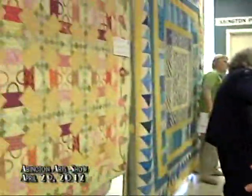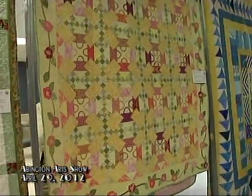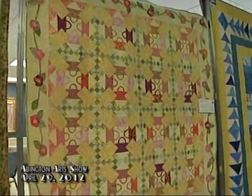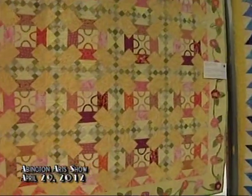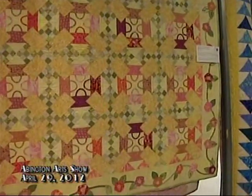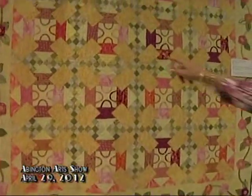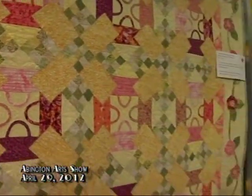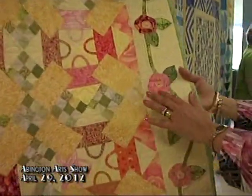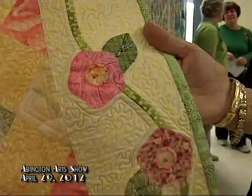The basket quilt is Joanne Donovan. She's from Abington also. And Joanne is very prolific. She makes one quilt after another, but she tends to give them away too. So I thought this was a beautiful coloration in this quilt, and it's all little individual baskets. And she's done some beading in the border. In the centers of the flowers, she's hand-applied beading.